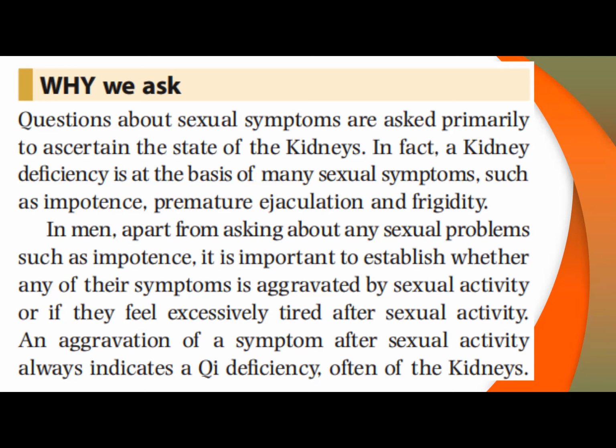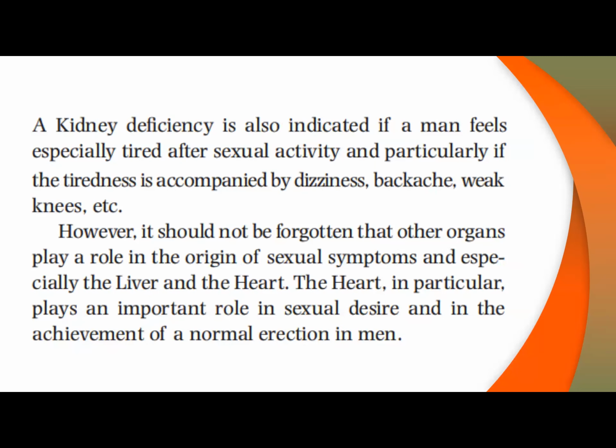Sa mga lalaki naman, apart from asking about any sexual problems such as impotence, importante po na ma-establish natin pag ito ba ay yung symptoms nila is aggravated by sexual activity or parang nakakaramdam sila ng sobrang pagkapagod after sexual activity. An aggravation of a symptom after sexual activity always indicates po na Qi deficiency, often of the kidneys. A kidney deficiency is also indicated pag yung lalaki po ay nakakaramdam ng pagod after sexual activity. And particularly, pag yung pagod na yon is accompanied by parang nahihilo sila, masakit ang likod, o kaya mahina yung tuhod at saka iba pa.